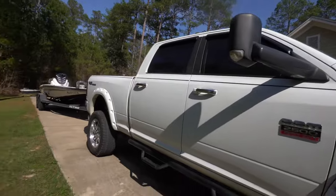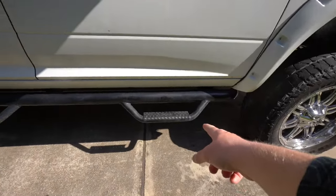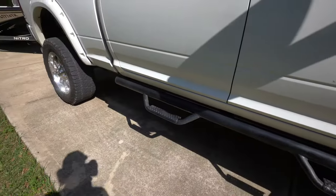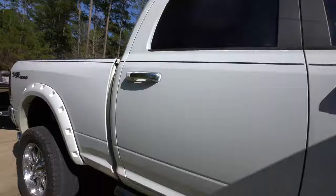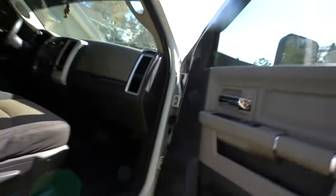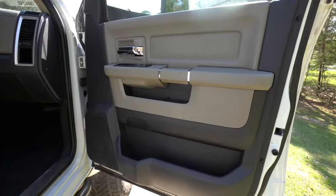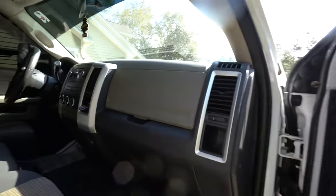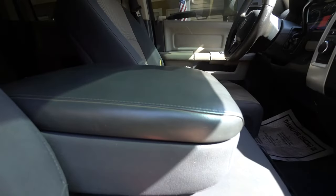Walk around the truck, and let's go ahead and show you guys. Oh yeah, I forgot to add, it came with these black step bars right here, these Nerf bars. So let's go ahead and show you guys the inside. You guys saw the inside when we picked it up, but let's show you the overview of it. It's the inside door panel. Dash. Really surprised this center console actually isn't worn up, and it's pretty clean.